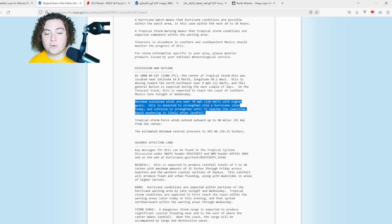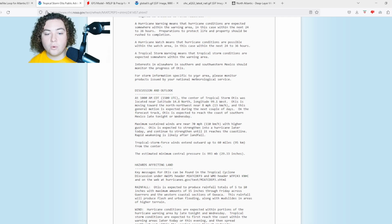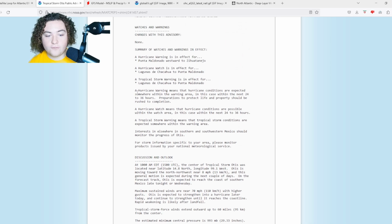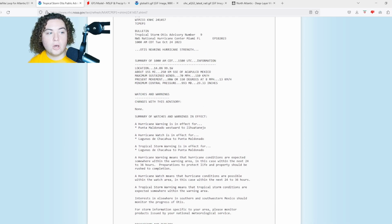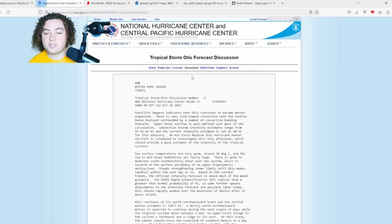Maximum sustained winds, once again, 70 miles per hour. Otis is expected to strengthen into a hurricane later today and continue strengthening until it reaches the coastline. Rapid weakening is likely after landfall, no surprise. Water is what fuels a hurricane. Land does not do that. So that's what we have. Hurricane warnings are in effect for parts of the Mexican coast. Over here, we can go ahead and show you the cone as it is right now. Hurricane warnings are now in effect. Tropical storm warnings are in effect further down to the southeast over here, and we'll have to pay attention to it. Here's the discussion we have.